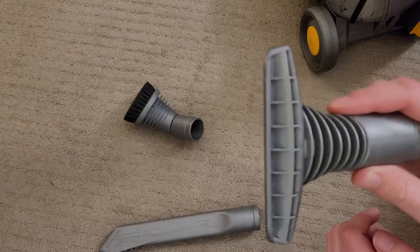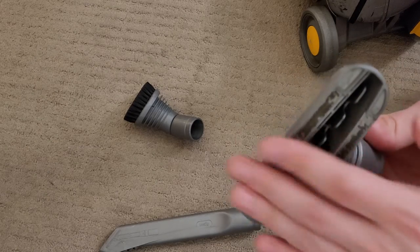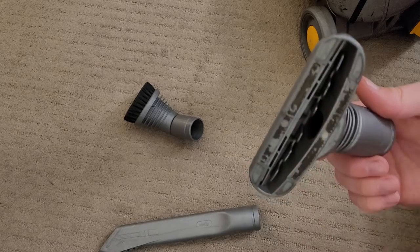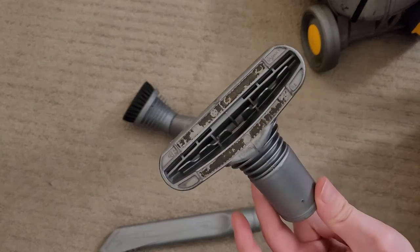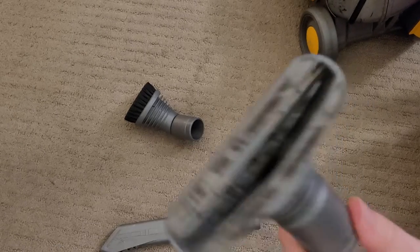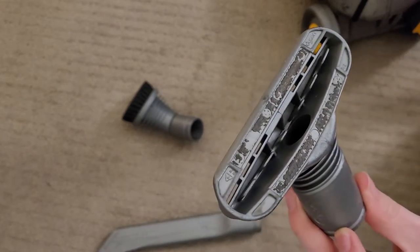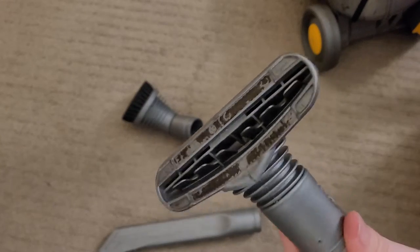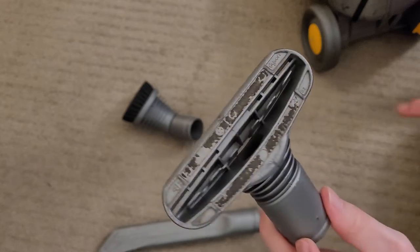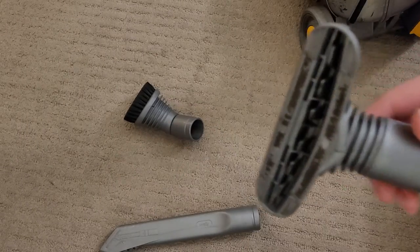The upholstery tool is pretty decent. Now, on this particular example, the felt pads that are used to help get up pet hair are missing from this unit. And if yours has those pads, I confirmed with both types as I have one of each. Those definitely do work better, but it might not be enough to warrant replacing your tool if these pads have fallen off, but it is something to keep in mind. These pads do sometimes fall off, and if they do, they don't really aid in much. It's just a straight suction tool at that point.